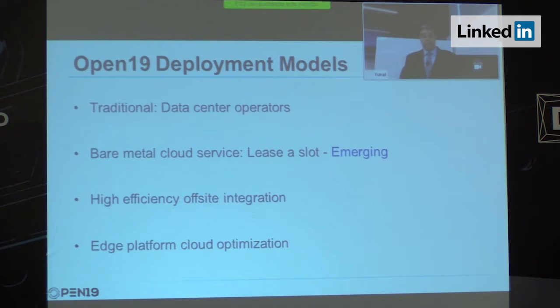There are a few deployment models that we've seen for this technology. One is traditional data center operators, in any size, from a few thousand to a few hundred thousand servers. They just build it the same way, just much faster and at lower cost. The other deployment model, which is becoming more common in the industry, is bare metal cloud services. It's coming in the edge mostly, but it can come in the data center as well, where you can lease a slot. Companies like Equinix are considering building a slot version of this. When you come as a customer, you can lease a slot from them. You don't have to buy the whole data center or the whole hallway.